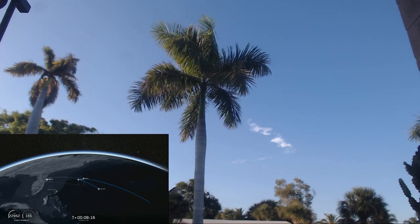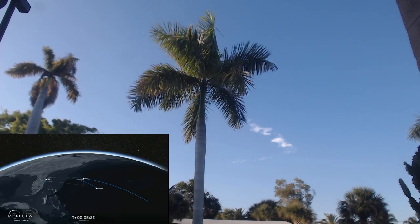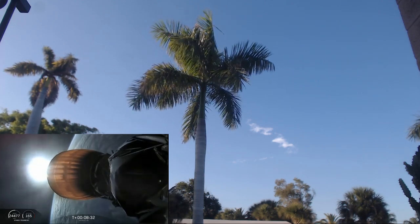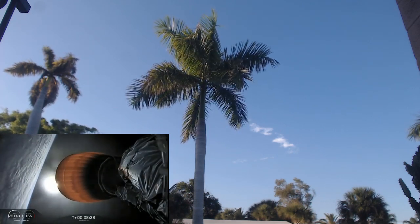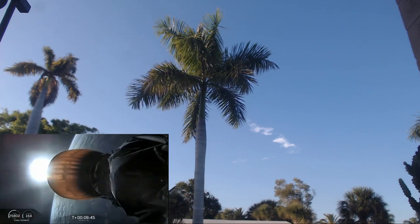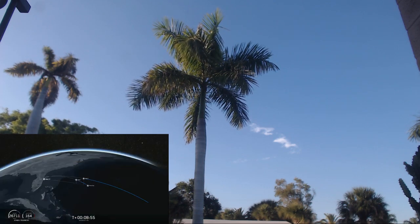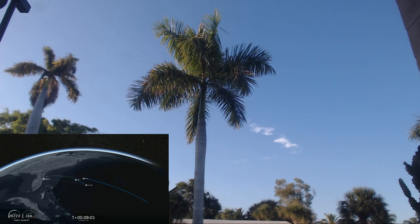Now we're waiting for the engine to shut down on the second stage and for the center core to land. If all goes well, we'll have successfully recovered all three boosters, which we have never done before. Coming up in about 20 seconds, we're going to listen for confirmation of SECO 1, or second engine cutoff one. Shut down. And we have confirmation.